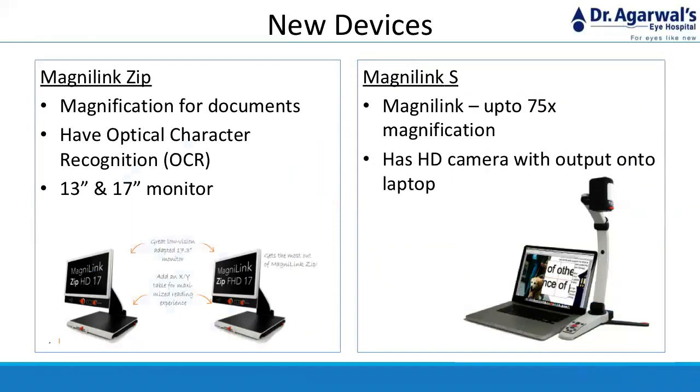The second device is MagniLink S. It offers a tremendous zoom-in capacity of nearly 75 times. It has an HD camera with output onto a laptop or an LED screen. This can correct for distance as well as near. This becomes very useful for children when they go to school because it is portable and the patient can look at the distance blackboard as well as what he is writing. So this is a very useful tool in my view.